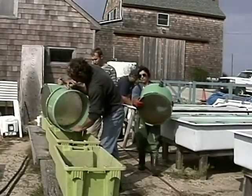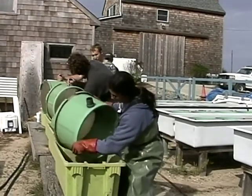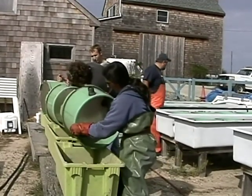Hi, my name is Joshua Teal. I represent the New York State Department of Environmental Conservation. I'm a biologist there and I work under shellfish management. Today we are seeding hard clams and oysters as part of a joint agreement with East Hampton Town Hatchery.